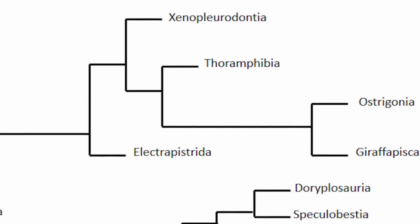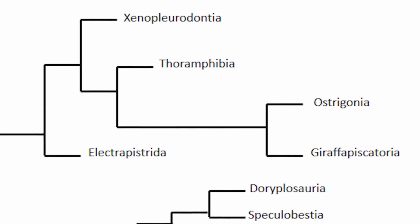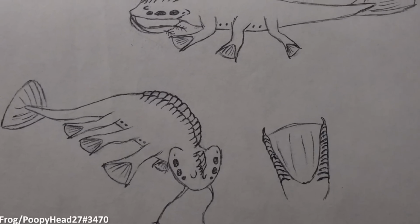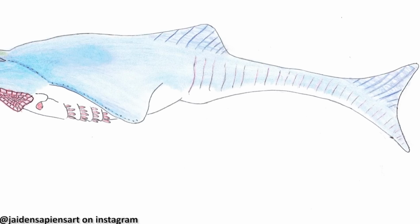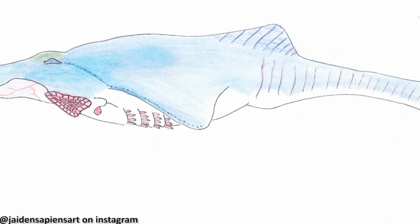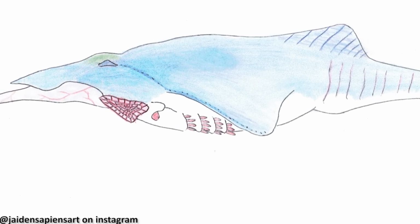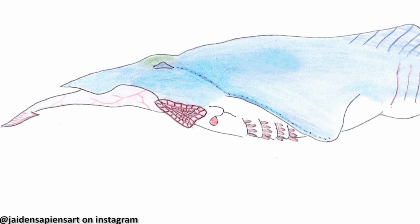After this grouping, we arrive at Thoramphibia, another of the aquatic Gomphiobian lineages. Tesca amphibiarum is an example from this clade, and is a small amphibious organism that lives in symbiosis with an ambulospeculates. Also in the group is the Wallacian lamprey, a parasitic organism living in northern waters. They no longer possess any bony exoskeleton and use a modified proboscis as a piercing organ in order to access the internal circulatory fluids of its prey.